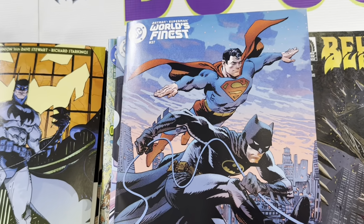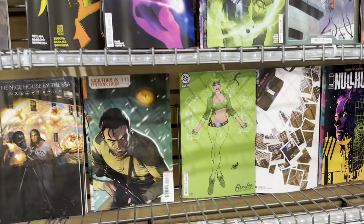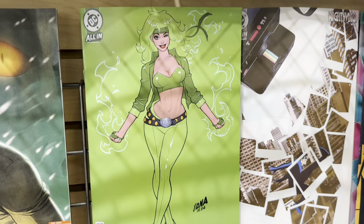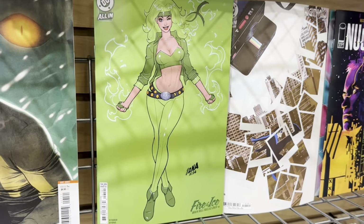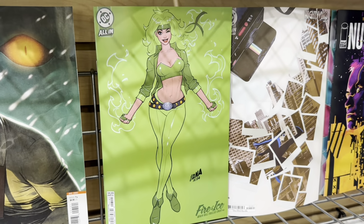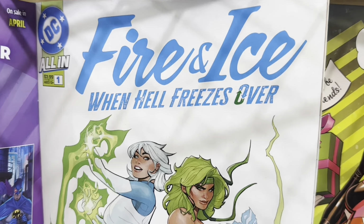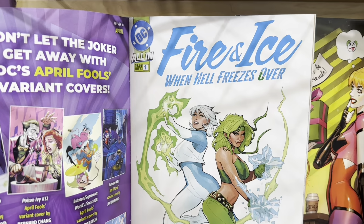Still cranking out World's Finest. If it's one thing comic books do, they feed off their past. Ooh, that's a nice looking Poison Ivy there. Not Poison Ivy, that's Fire from Fire and Ice. See, it's been a while. There's a cover inside the cover. I loved Fire and Ice when they were in the Justice League. That was a ton of fun.